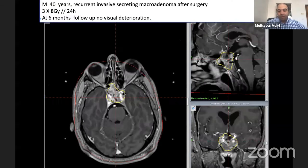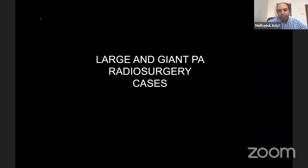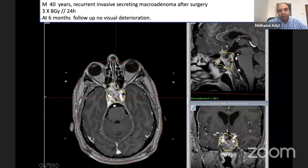So, some cases of large pituitary adenomas we have treated. For example, here, this large residue after craniotomy, this is non-secreting. And since we cannot distinguish here the visual pathway, we have decided to treat this with fractions. So it was treated with three fractions separated by 24 hours, a 3-day treatment, and at follow-up, absolutely no visual deterioration because the patient was still with vision and it was controlled.